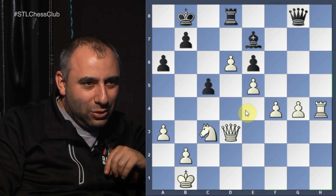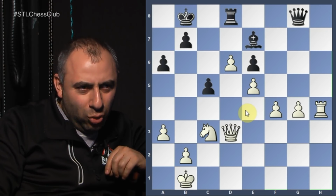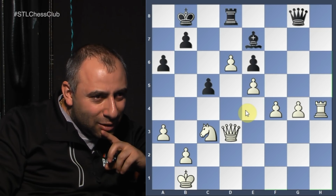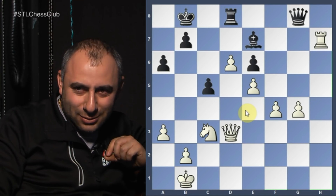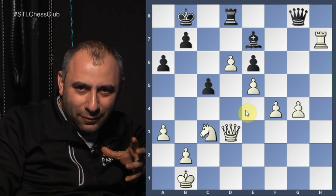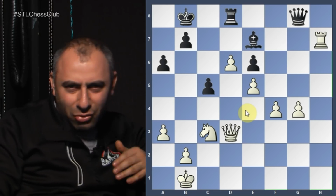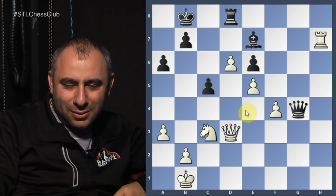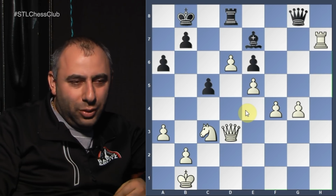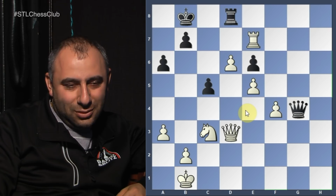Bishop e7 attacking the rook. Now we learn that rooks belong on the 7th rank as well. They like the open files, but what's better than an open file for the rook? The 7th rank, where he can attack things, right? Now he takes. Well, if he goes back, I go queen e4, so he went here. Take with the rook.